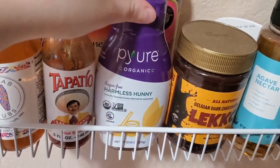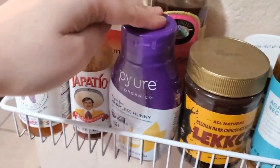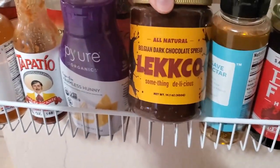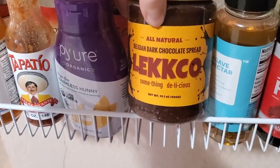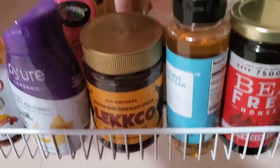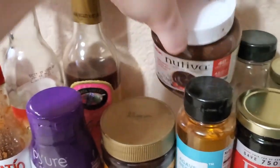This here I got in my Vegan Cuts box. I don't think it should replace honey, but you'll see shortly what I do use instead of honey. It's not this. This is more like a sweetener to me. Letco is great, you guys. If you have a Cub Foods near you, you'll be able to find this. It's basically like Nutella. It tastes different, but that's essentially kind of what it's like. Nutiva is a little bit more like Nutella if you're looking for something like that. They're a pretty great brand.